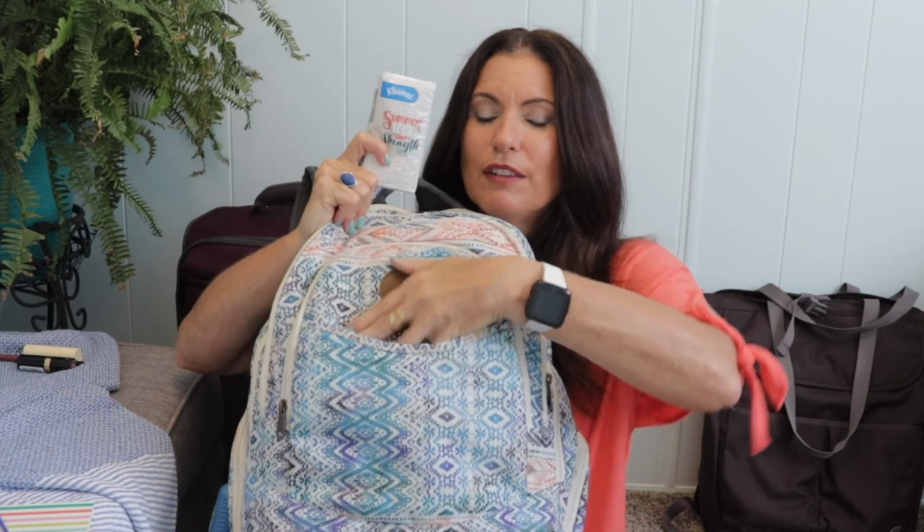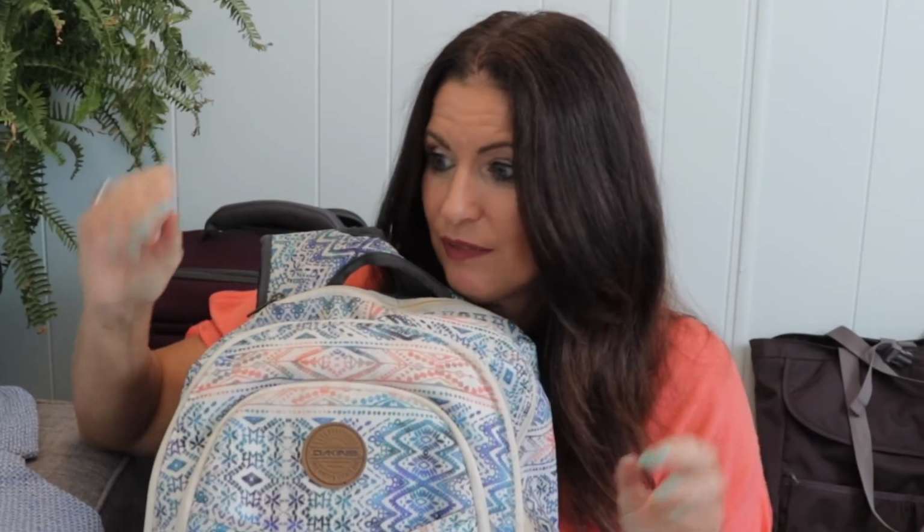The next item I talked about in my five essentials as well is Kleenex. I just like having a pack of Kleenex on the plane with me. This backpack has this open pocket right here at the front, so I'll just stick my Kleenex down in there. Talk about easy to get to. It's fantastic.